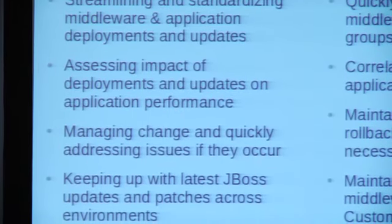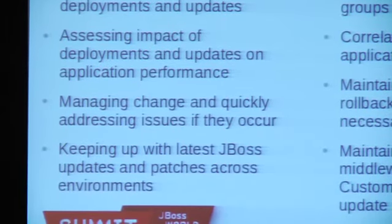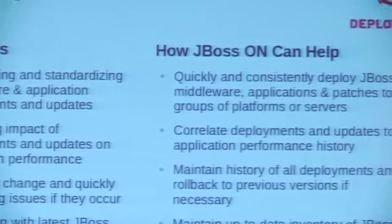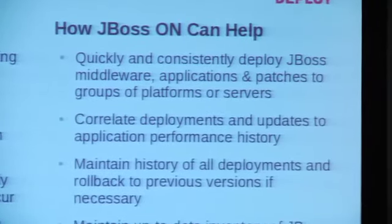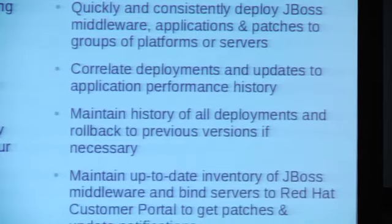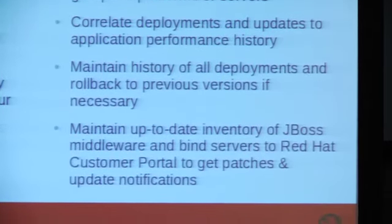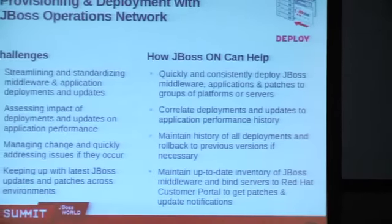Being able to streamline those deployments, standardize the stacks, and so forth, and then get those out to hundreds or thousands of different systems. Just as important, though, because I know a lot of folks on the middleware side are dealing potentially with homegrown solutions for deploying middleware and apps, scripts and so forth, things that you've built yourself. But what John does is, in addition to being able to manage all that centrally, it allows you to then tie that back to important things like application performance.